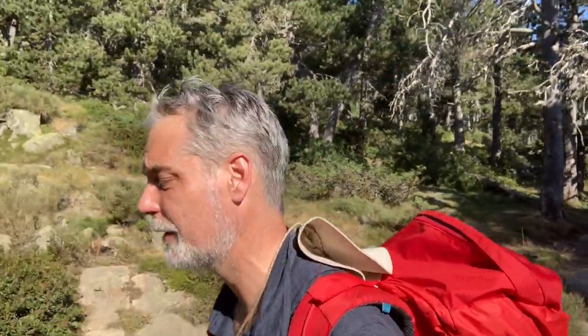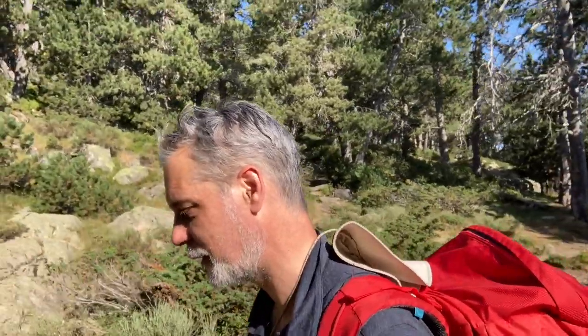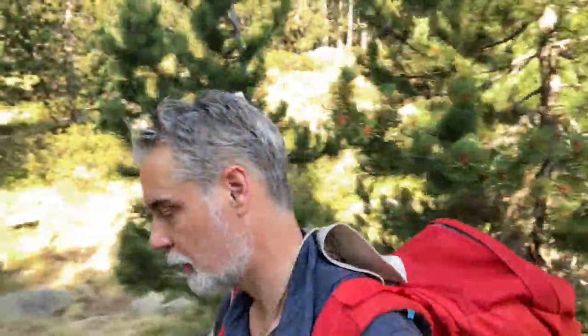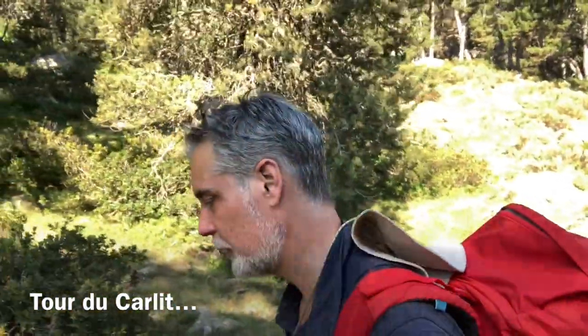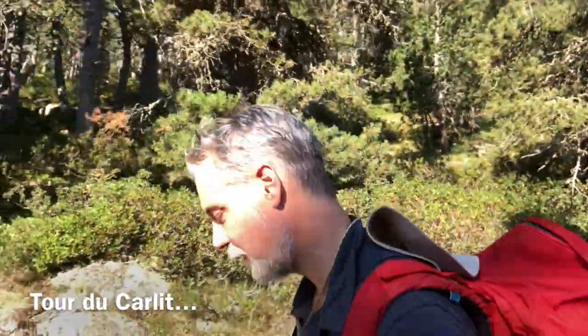One more thing to say is, as I was coming back through the cow pasture, I met some people who are doing another Pyrenees walk called the Tour du Carlit, going around Mount Carlit, C-A-R-L-I-T, which is the tallest mountain in this part of the Pyrenees. And he and his friend were thrilled with the cow pasture. They said it was so beautiful, and could I believe it?